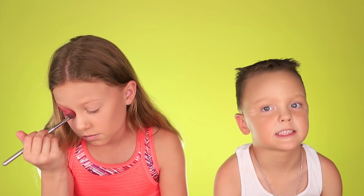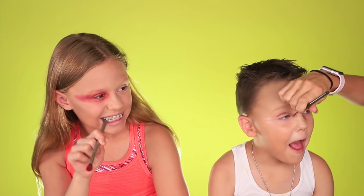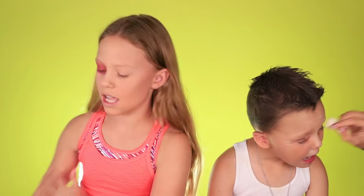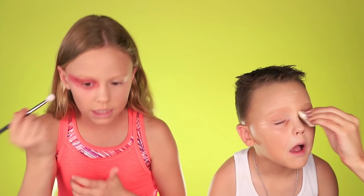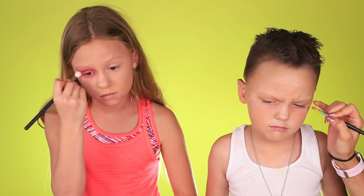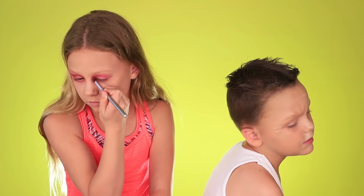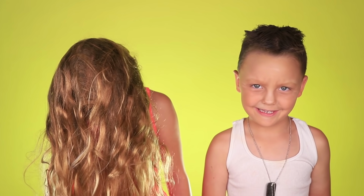Now we're gonna do the shadowing. I'm gonna take this fluffy brush and I'm just gonna blend it out. So I'm just kind of smoking this out and I'm putting a darker color in my crease. See how that made me look mad and like Wolverine?